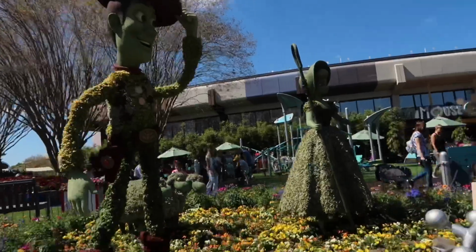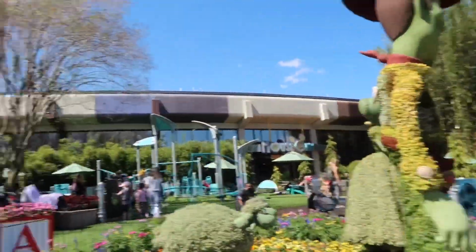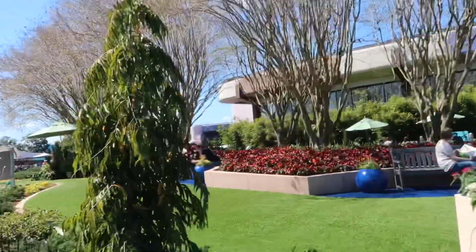Can we put a respect on the monkeys in the trees? Where? Look in the trees. Oh, that's so cute.